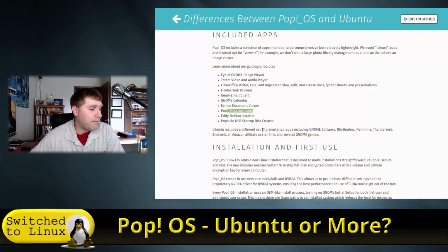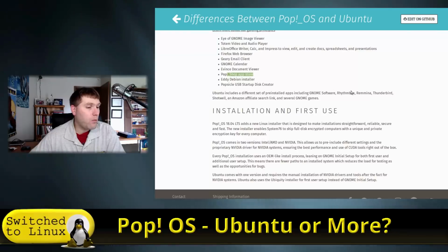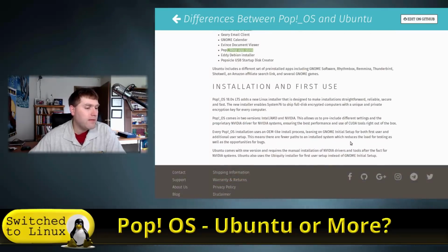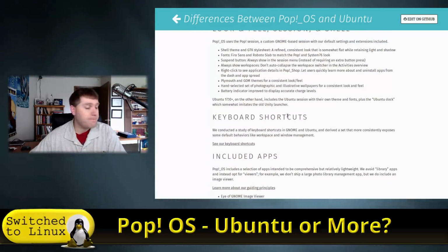They do have their own application store. And of course, they have their first use. They do tell you here what is involved in the Ubuntu. So just to compare what's in there, they've taken out Rhythmbox, Remmina, Thunderbird, Shotwell, and the Amazon affiliate search link, and the GNOME games they've taken out on the installation. They're also not doing the data collection. I think they do collect a little bit. The fingerprint, I think, is what they do, but I can't remember for sure.